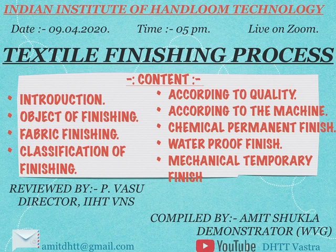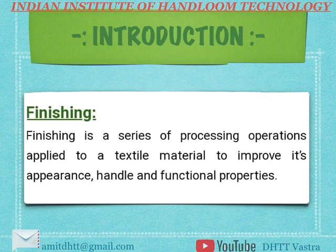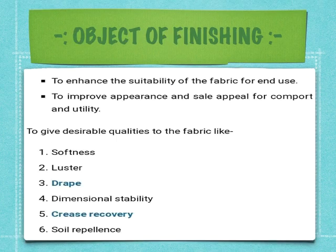Okay, so a brief review I am giving you. What is textile finishing? All of you have given me the details, but in a very small presentation. Finishing is a series of processing operations applied to textile material to improve its appearance, handle and functional properties. This intro I have given you in the class also.